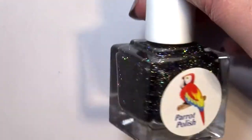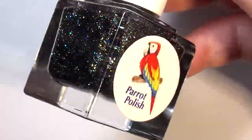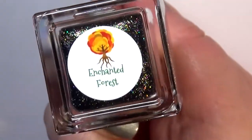Sorry for the weird angled video. I told you I was going to do it. Next up is this one, which is called Enchanted Forest.